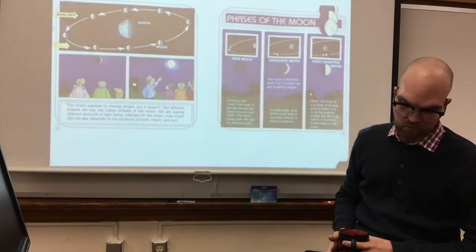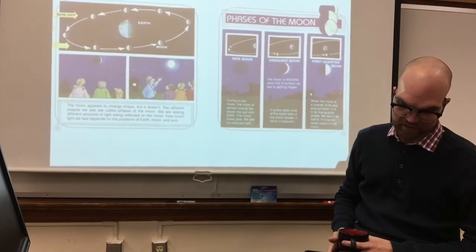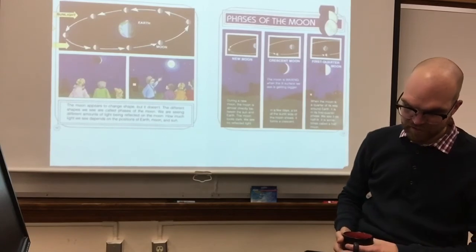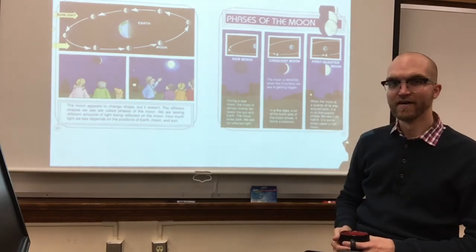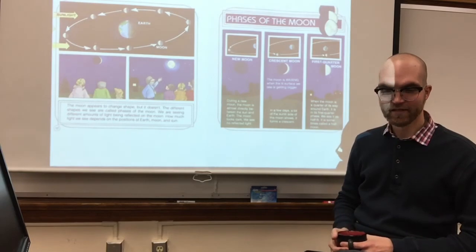When the moon is a quarter of the way around the Earth, it is its first quarter phase. We see it as half lit. It is sometimes called a half moon. So the technical name for this is the first quarter moon. It's not technically called a half moon, but sometimes when we talk about it in regular talk, we'll say half moon.